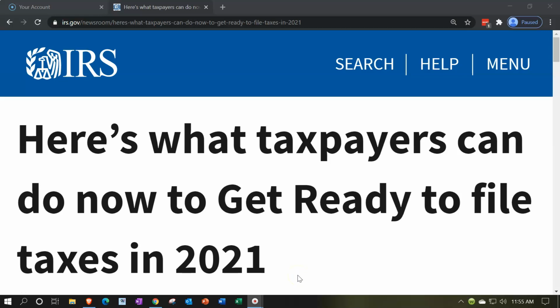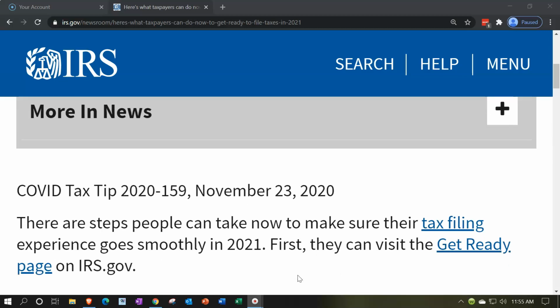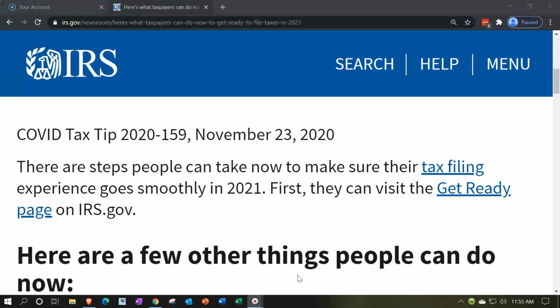Here's what taxpayers can do now to get ready to file taxes in 2021. COVID Tax Tip 2020-159, November 23rd, 2020. There are steps people can take now to make sure their tax filing experience goes smoothly in 2021. There's a link to tax filing here as well.